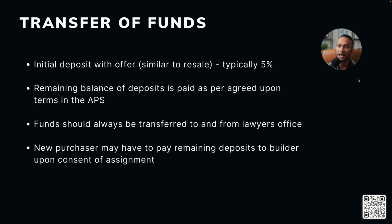Now, the remaining balance of deposits is paid as per agreed upon terms in the agreement of purchase and sale. So let's just say you've paid $50,000 of deposits to the builder. The new buyer then comes in and you guys come to an agreement of price, and the deposits that the new buyer pays out is clearly outlined in the agreement of purchase and sale. So let's just say they've agreed to give you $25,000 with the offer. Then the agreement will lay out how the remaining $25,000 is paid out.